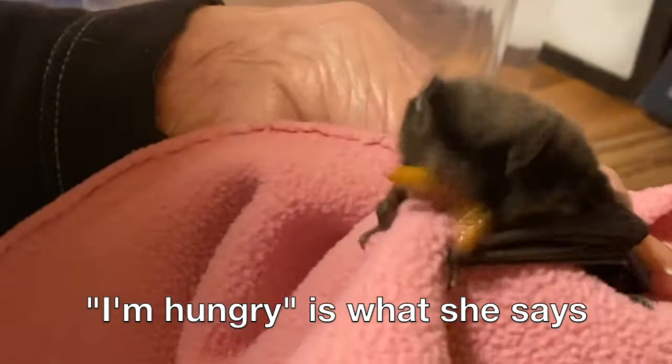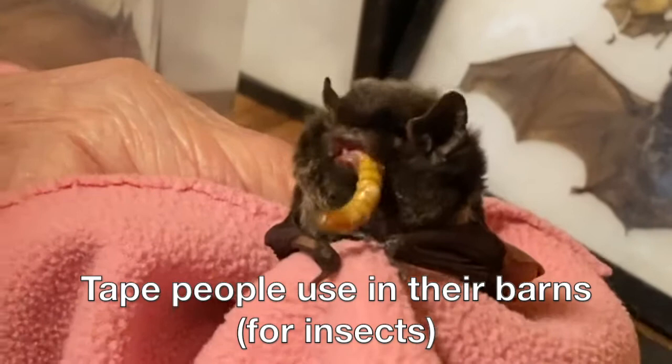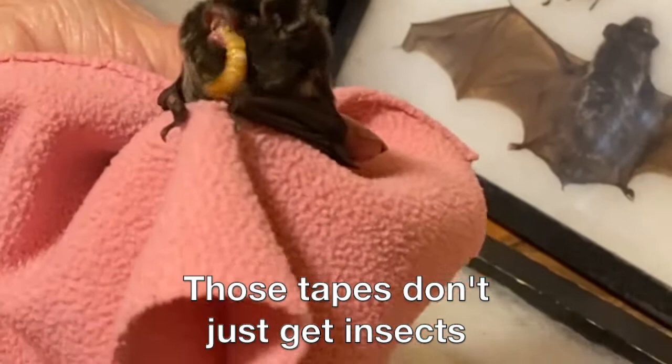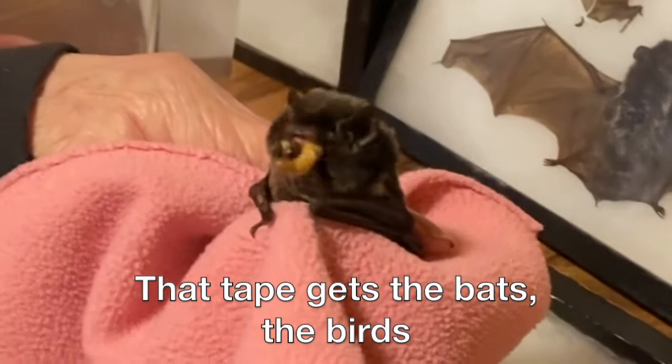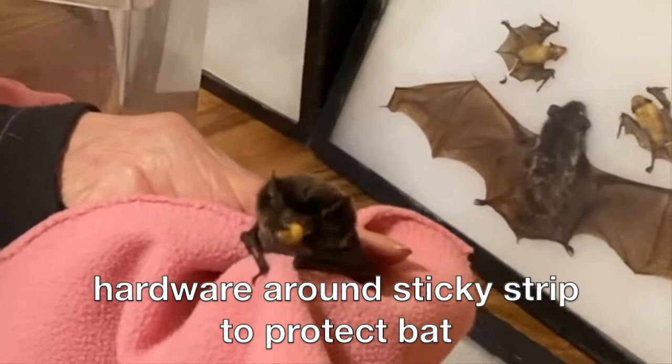Well, her story is that she got caught on one of those sticky tapes that people use in their barns. I can't tell you what those tapes do, because they don't just get insects. They get the bats, they get the birds. So we ask people to build a little soft hardware around the strip, and it still gets all the bugs. Oh, to protect the bats. Yeah. People say, I never thought about that.